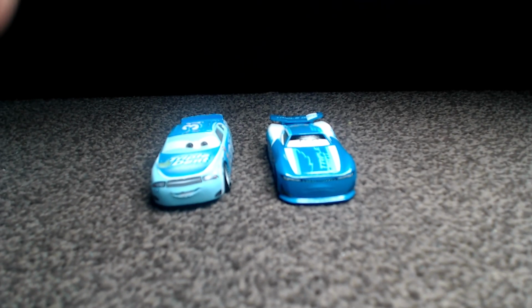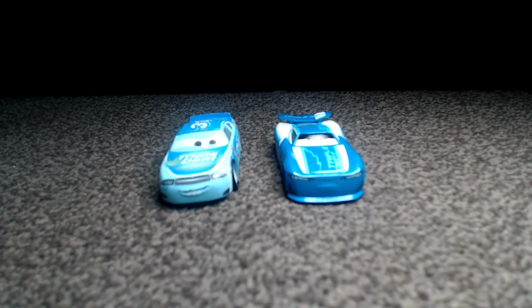Now we move on to the next gen, Cam Spinner. And, let's see, his eye colour, for some reason, is grey in the movie, green in the artwork, and blue on the diecast. Why? Don't ask me. His colours, light blue, cyan and white, which is quite nice actually. I actually prefer Cam to Terry.